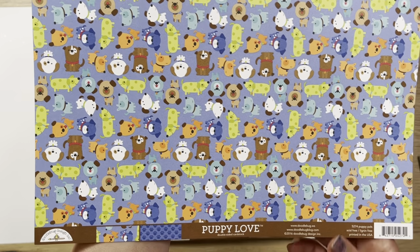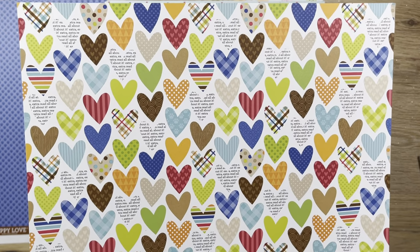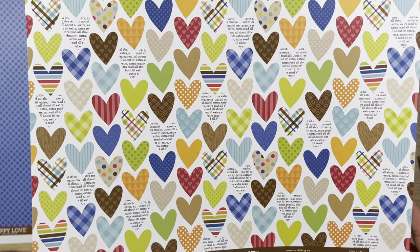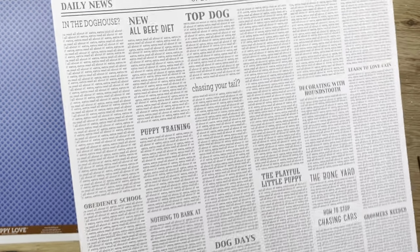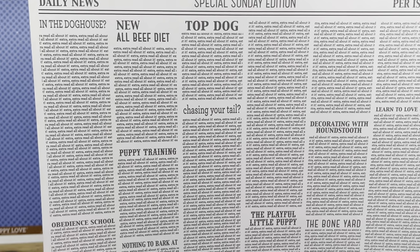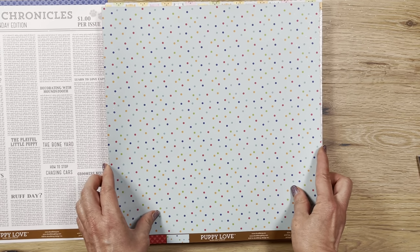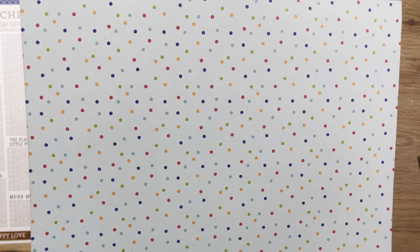I can't help myself. These are cute paw prints, tone on tone. Look how cute that is. So they give you a few pieces of paper from each collection, it seems like. And then they usually give all the Canine Chronicles. Cute. And then they typically give you, like, this is also Puppy Love.